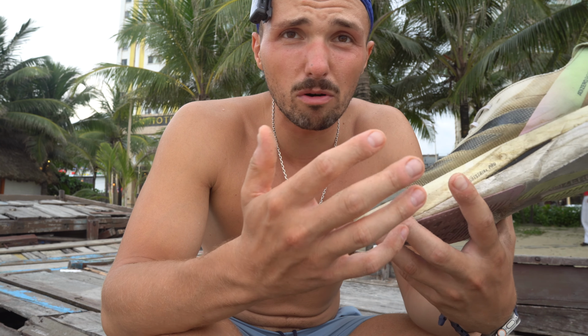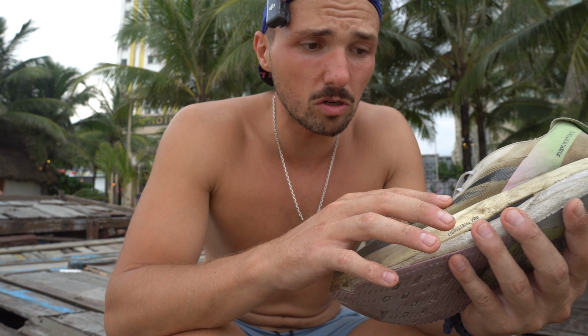Overall, I've never really bothered cleaning them that deeply because they're my everyday runners. They're not supposed to be clean. I don't really mind as long as they don't smell of death, which they already do, to be fair. Cleaning them is probably not gonna be the easiest. But yeah, really, I can't really complain.